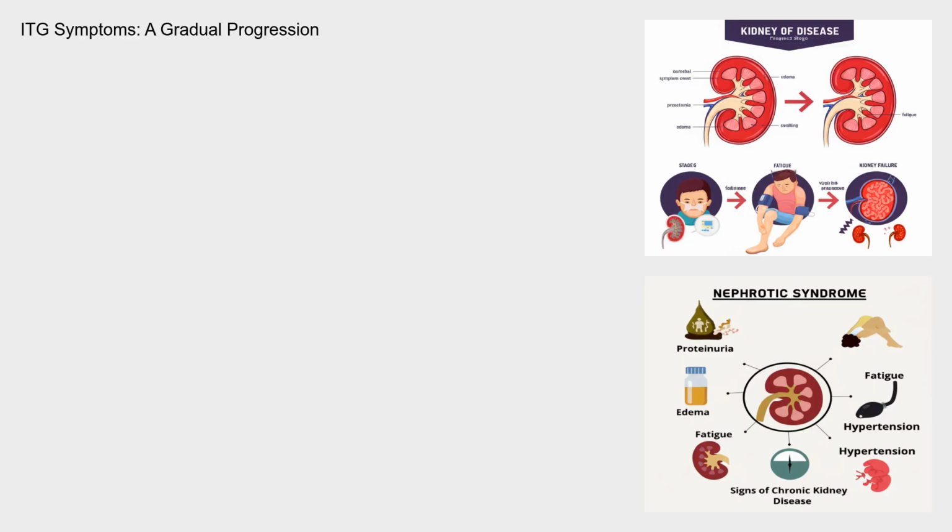The symptoms of ITG can be varied and often develop gradually. The most common presenting feature is proteinuria, the presence of excessive protein in the urine. This can lead to edema or swelling, particularly in the legs, ankles, and around the eyes. As kidney function declines, patients may experience fatigue, high blood pressure, and eventually progress to kidney failure, characterized by symptoms such as decreased urine output, nausea, vomiting, and shortness of breath.